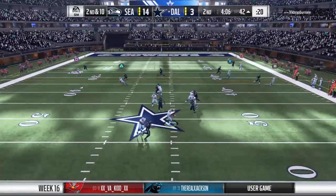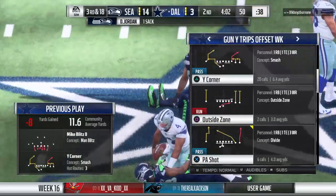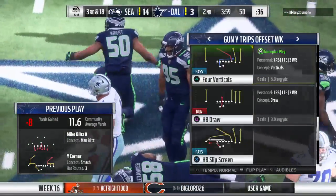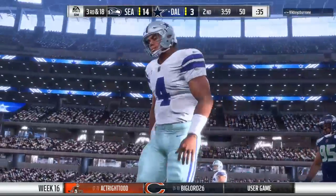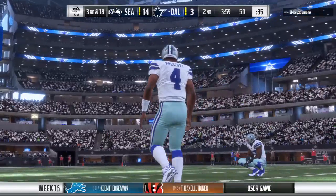From the shotgun, it's Prescott. Nowhere to escape, and he goes down. The amount of sacks that they've absorbed in this game is absolutely extraordinary. Let's just face it. This offensive line, flat out, cannot handle this pass rush. It's been demonstrated time and time again.